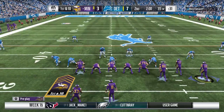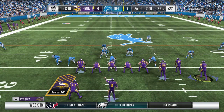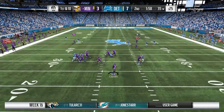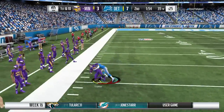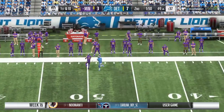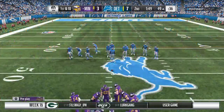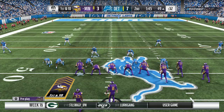Ball up to the 35 now as they come up on 1st and 10. A first down throw for Cousins. Open here, Adam Thielen. And he'll be taken down, but not before he gets into enemy territory. Another nice gain, 16 yards there and a first down again. This offense finding its legs now. Here's another 1st and 10.